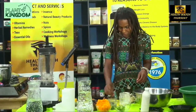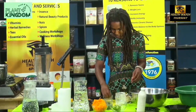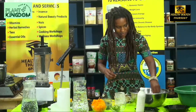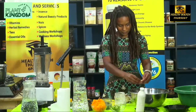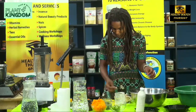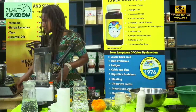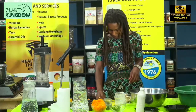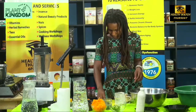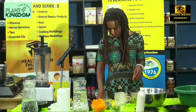I'm scared of this stove, because it's always out of control. See, there it goes. Okay.